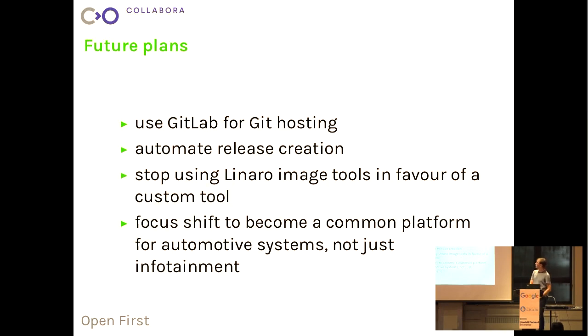As I mentioned previously, we plan to provide GitLab to make it easier for potential contributors to contribute, because at the moment it's just a Cgit instance and it's not easy for contributors to create their own forks of packages, do work there and submit it back. They need to go through all the official ways of contributing.